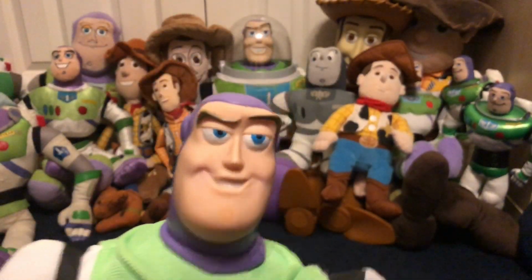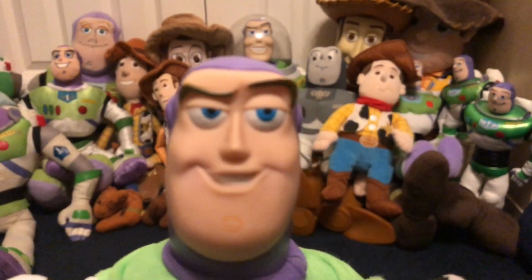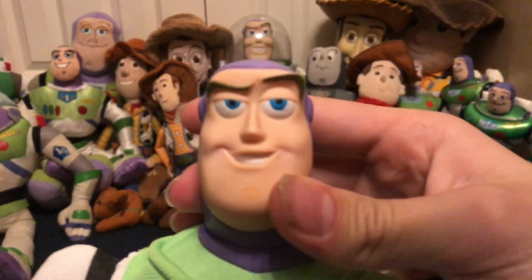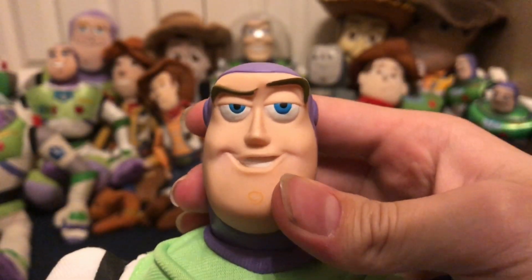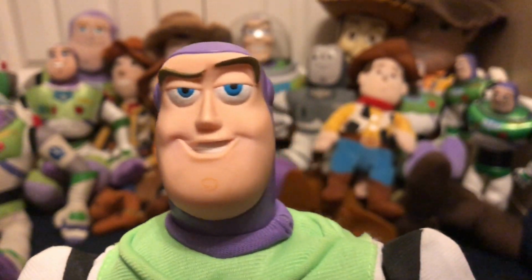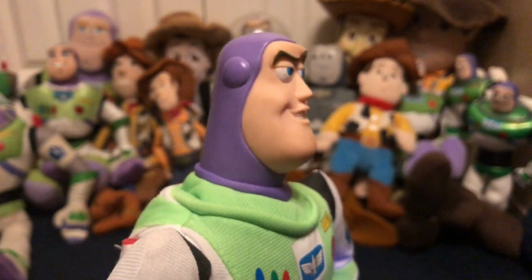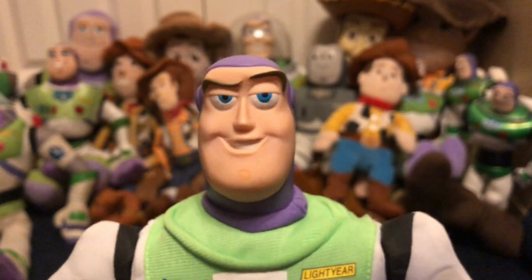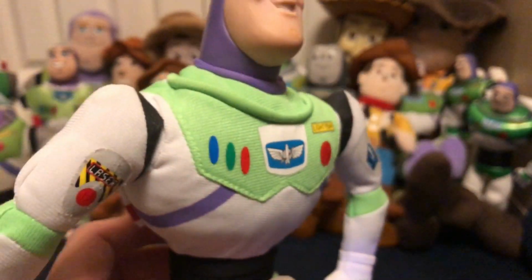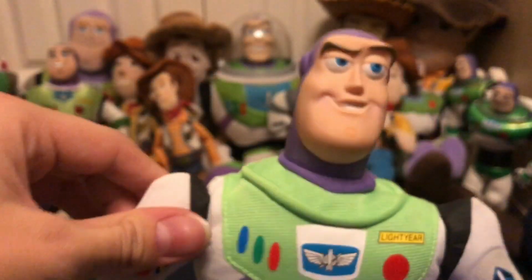Another plastic head to add to the list of plastic heads. I forgot to be counting them off, but I think they're pretty obvious which ones are plastic and which ones are not. As for this one, it's more or less literally a normal 1995 Thinkway Buzz head, just plastered onto a bizarre-looking plush body, and the arms are rotatable like the new Disney Store ones, which is kind of strange.